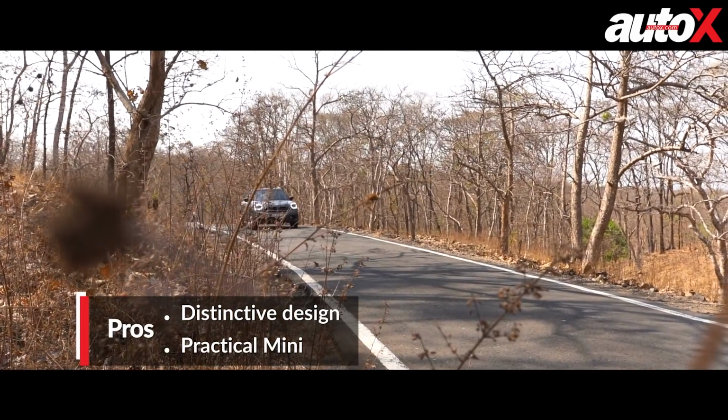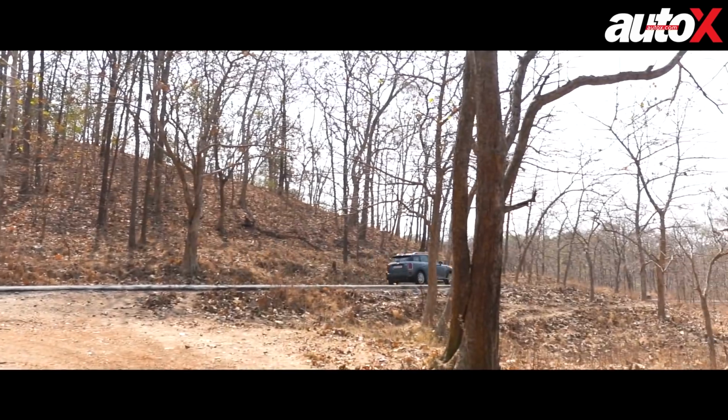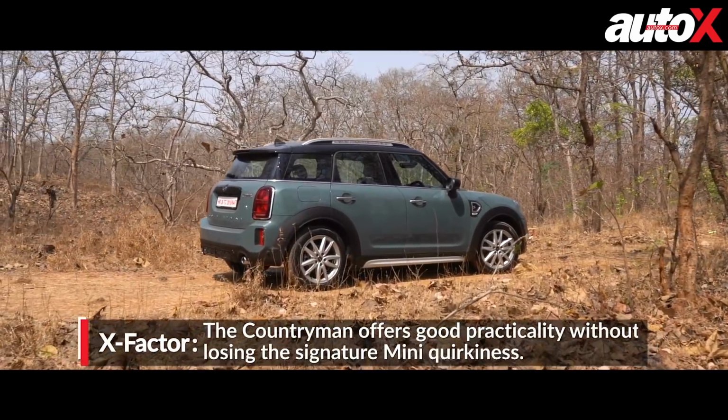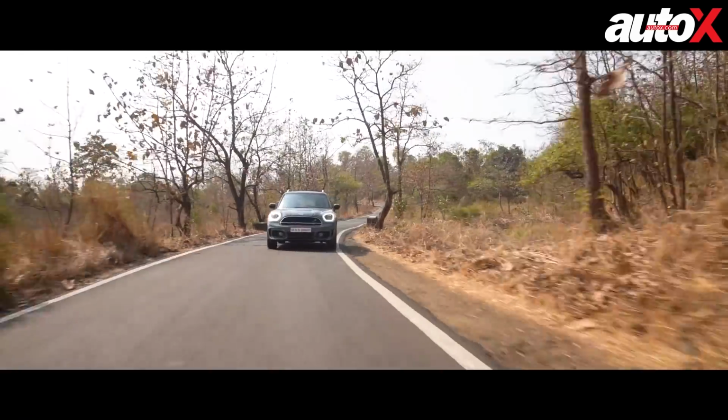The Countryman then is not for the hard-minded, but for those who live a life beyond reason. It offers the practicality of a crossover and the dominant persona of a Mini, and with that in mind, it is unthreatened by anything in its price range.